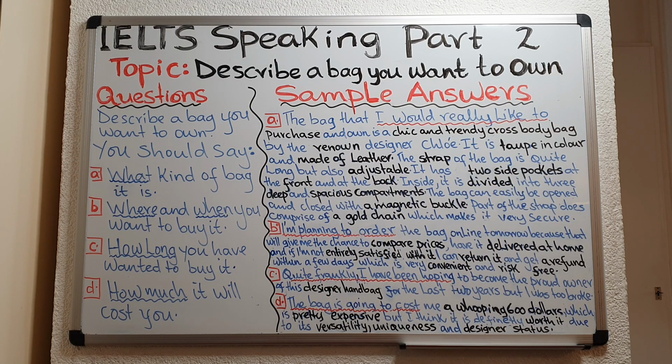Now, you can answer that question by saying, the bag is going to cost me a whopping $600, which is pretty expensive, but I think it's definitely worth it due to its versatility, uniqueness, and designer status. The bag is going to cost me a whopping $600, which is pretty expensive, but I think it is definitely worth it due to its versatility, uniqueness, and designer status.